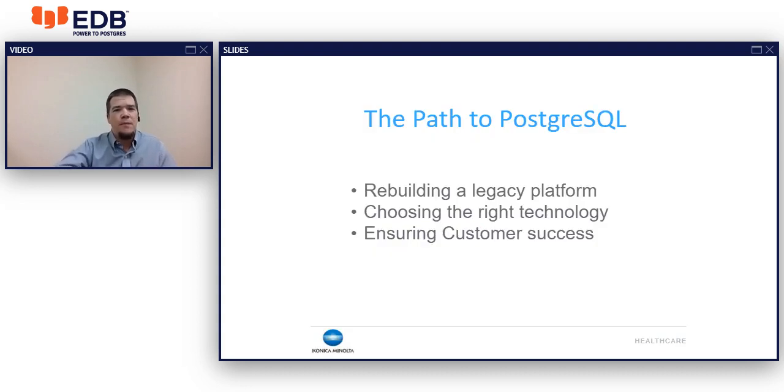My company, Konica Minolta, builds a software platform that is used in radiology. Radiologists and hospitals, healthcare systems, imaging clinics use our software every day to see patients and diagnose patients. And this platform has been around in one version or another for almost 2 decades. But about 5 years ago, we decided to rebuild the entire platform from the ground up.